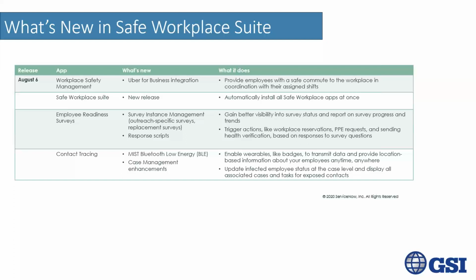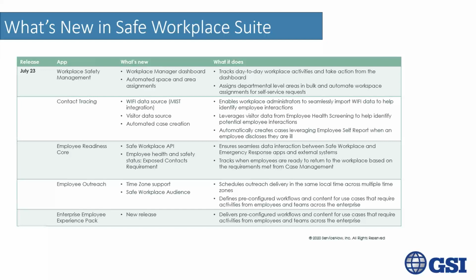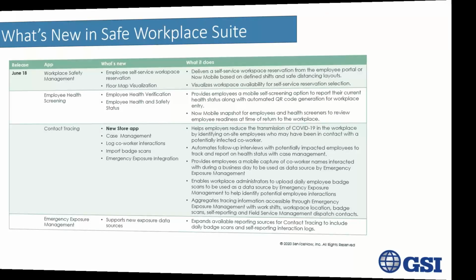So we have a few slides here on what's new in the Safe Workplace suite, and we're not going to go through everything that's new, but just know that since they came out with these applications in March, ServiceNow has been building upon the suite of applications every month. So for instance, in August, they came out with this Uber for Business integration so that employees can get to work safely through their commutes. They've improved the employee readiness surveys, the contact tracing app. They made improvements to the employee readiness core application to ensure seamless data interaction with Safe Workplace and emergency response apps and external systems. I mean, the list goes on and on, all the way back to June.